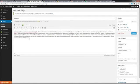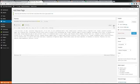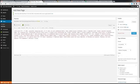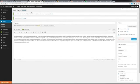Now, one of the things that is a good idea, if you're copying and pasting off a website like that, if you paste it directly into Visual, it's going to copy all of the kind of formatting of that text. So what I like to do is actually, rather than being on the Visual tab, go into text, paste it in, and that strips out any formatting like bold or italic text or that kind of thing. Okay, so what we'll do is we'll click publish, and that's our first page set up.